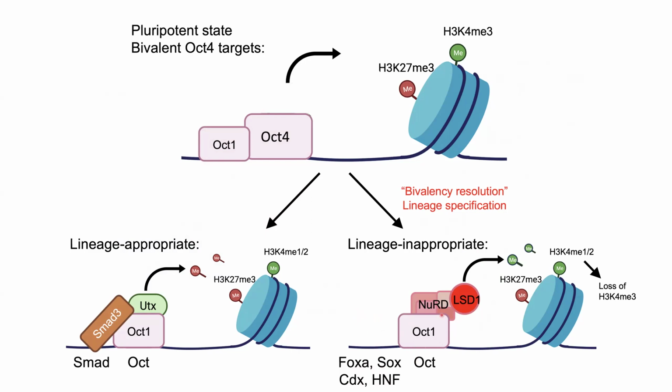And so the idea is that OCT1's default transcription output is repression. In that case, the enhancers get nullified by removing H3K4 mono- and dimethyl through LSD1, and that gets converted into loss of H3K4 trimethyl at the promoter and permanent silencing, with addition of DNA methylation on those genes.